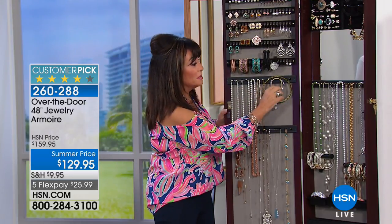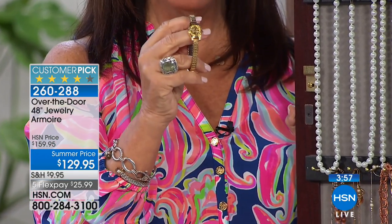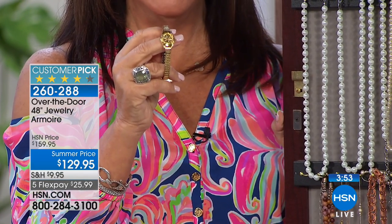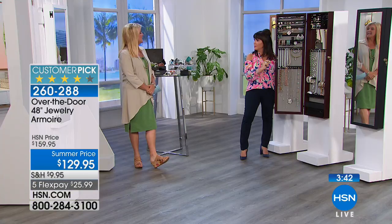$1 million. I always talk about this watch right here. This is my grandmother's watch. She's not with us any longer, but every morning when I wake up and I open my armoire, I think about her. I know you have those pieces too. Those pieces that would break your heart if you would lose it and you couldn't find it. You're going to find them when you have your jewelry and watch, and you're going to enjoy them even when you're not wearing them. Let's talk about easy installation.